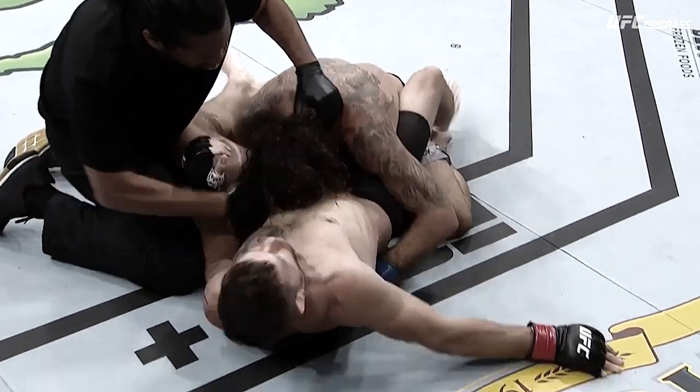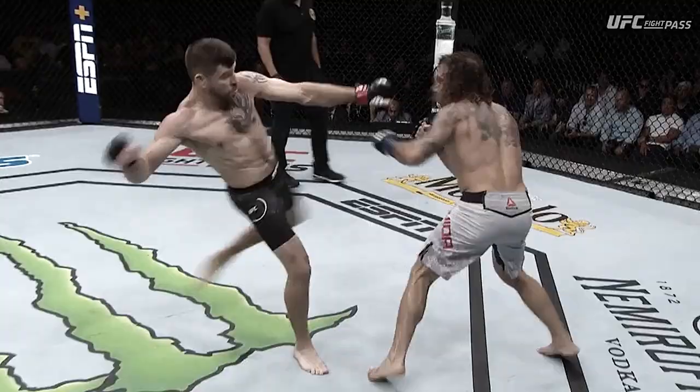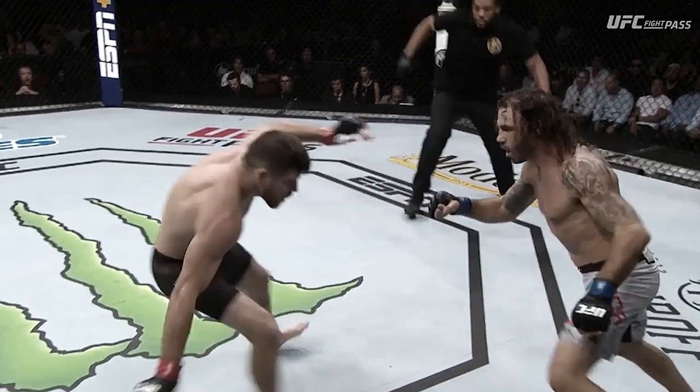He's out. Miller with his patented guillotine. Wow. Submits Clay Guida. How do you like Jim Miller? Left high kick. Guida lands a huge right hand. Boom. Counters. So nice. Hurts Miller.